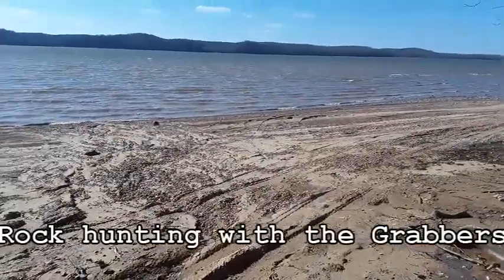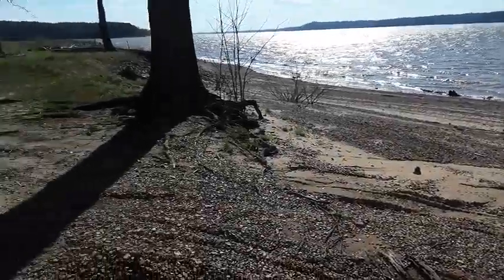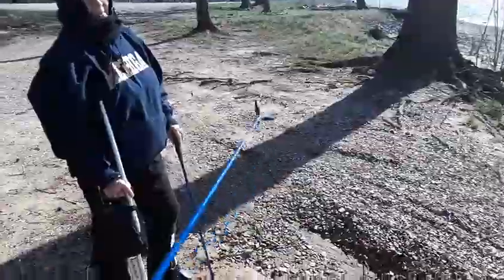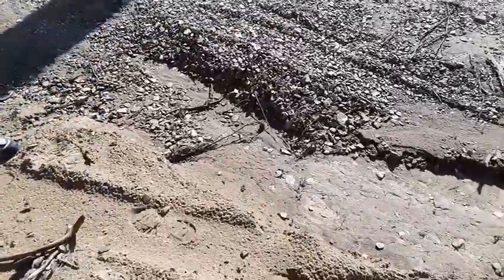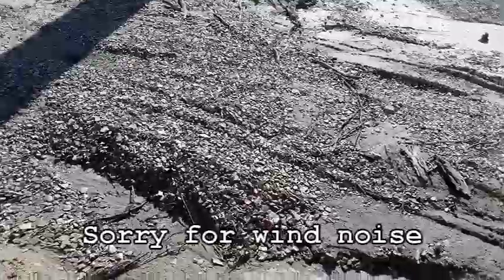Okay, I think I'm through coin shooting. Get the wife out and let her stretch. She got up. We're gonna go searching. Yeah, we got some grabbers. All right, we're gonna search, pluck out of here. Maybe get some cool rocks.